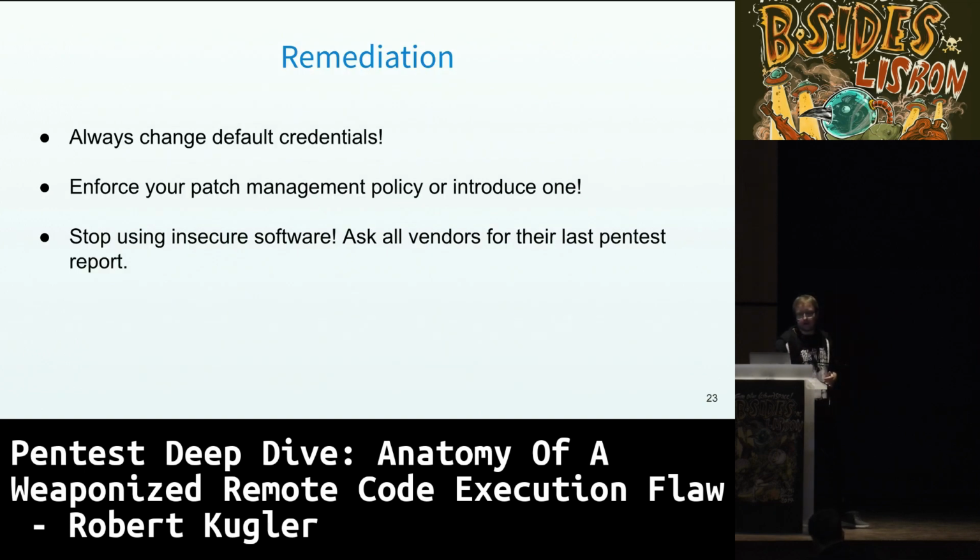So, then getting to the remediation advice here, I mean, always change your default credentials. I'm sorry, that's not rocket science, but it's pretty obvious and still people don't do it. Then a patch management policy would be really, really helpful. So if you deploy some weird cloud management software on your network, make sure that you actually patch it. That's always a nice recommendation too.